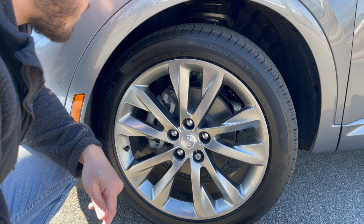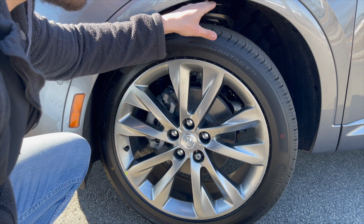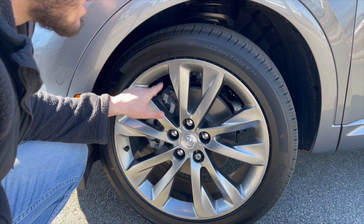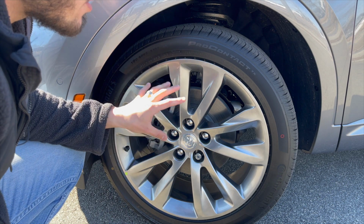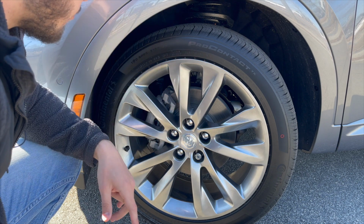So this is actually a very nice tire, and overall, even the distance between the tire and the actual wheel, well, it's just a really handsome look. It fits really well, and the design is overall very handsome in nature. It's not overstyled, it's not understyled, very well done.